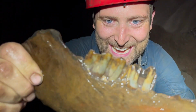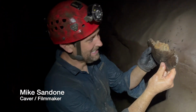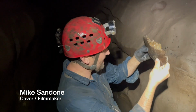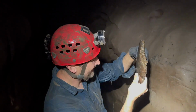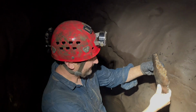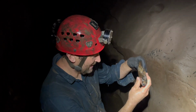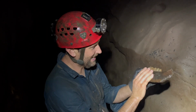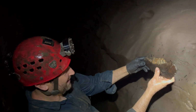Wow, what a fun... Oh my god, I'm so excited. I'm the first person to touch this since it died tens of thousands of years ago. Wow, that's gonna be great for doing research. I'm so happy. It's heavy too. This animal must have been massive. You could tell just the head must have been enormous.